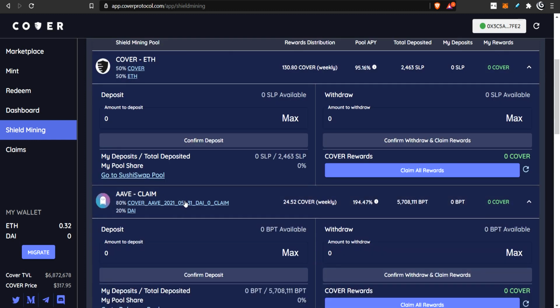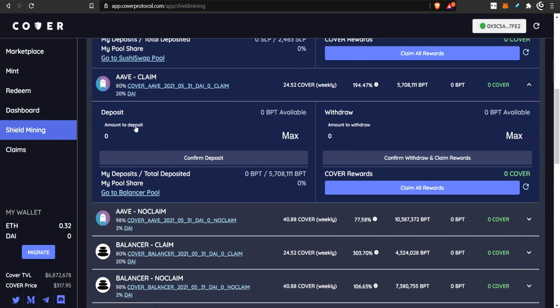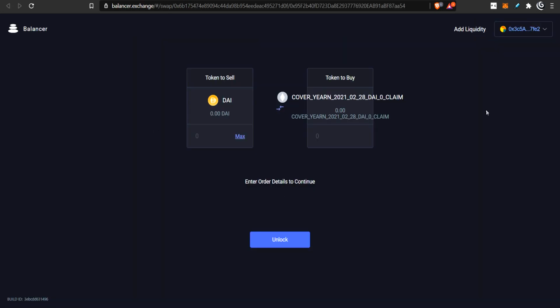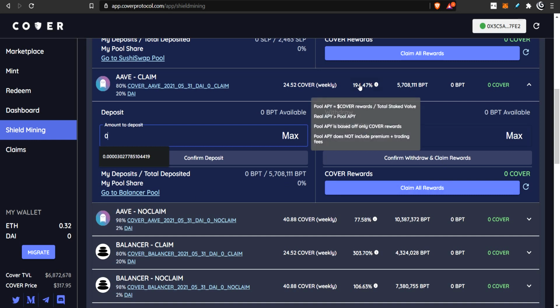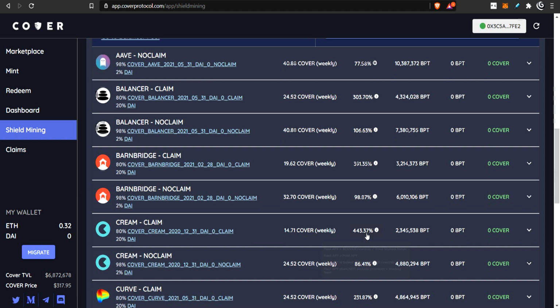So let's say this one, this would be claim, I would make an LP in Balancer. So come in here, add liquidity, go through the steps, provide my liquidity token, get my liquidity token back and stake it in here. And I would then start farming some cover tokens. Okay, so I don't know the APY right now. This might be it here. Yeah, it looks like it is 192%, 195% for this one. All of them are different, right?